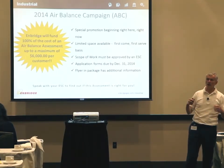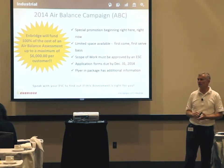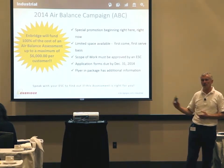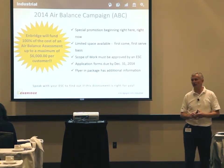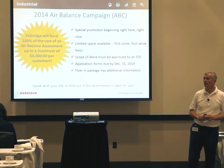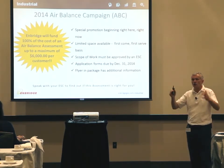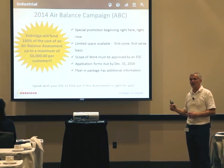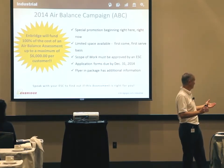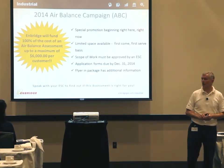And the other one is, if you didn't do an air balance audit, we understand that it's sometimes problematic to get funding for it. So $6,000 goes a long way. That should cover most of your air balance audits in this room. Large customers probably will have a little bit more, but the average cost of an air balance study was about there, right? $4,000 to $5,000 for an average facility.